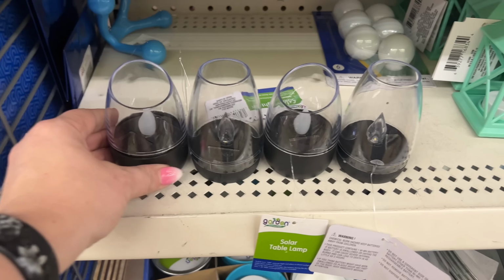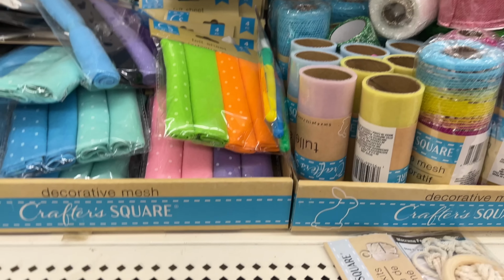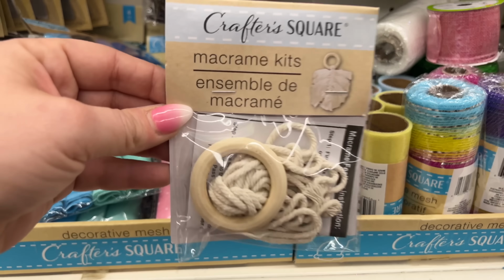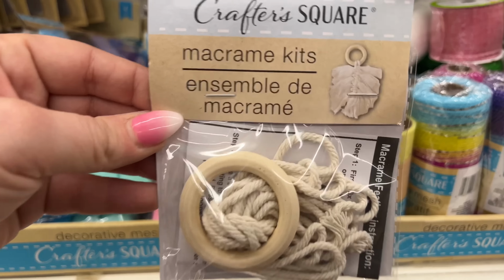Oh my gosh, rainbow. There we go, Megan. I'm talking to myself now like I'm a third person, okay? And then look at this cool one. Oh man. That's super cool.